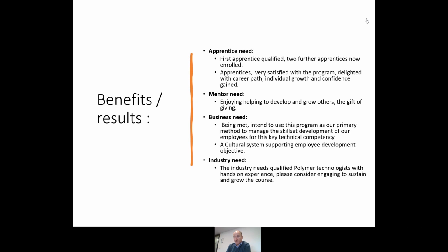So a lot of these folks would have been shop floor folks that may not have been comfortable stepping up and talking out in a group, but we can see that they've grown and they continue to grow, and it's great to see that growth within the person and see the person developing as well as gaining the skills that as a business we need.